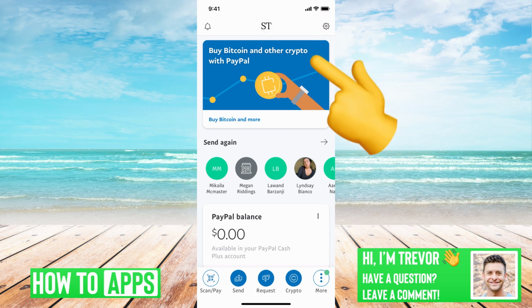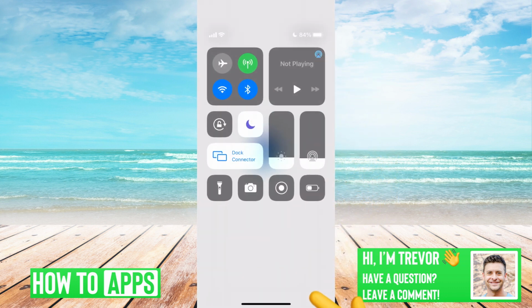The first thing is swipe down from the top right. You can see I have Do Not Disturb turned on because I'm recording this, but you want to make sure you turn that off so that you get the notification when the PayPal one-time password code is sent to you.